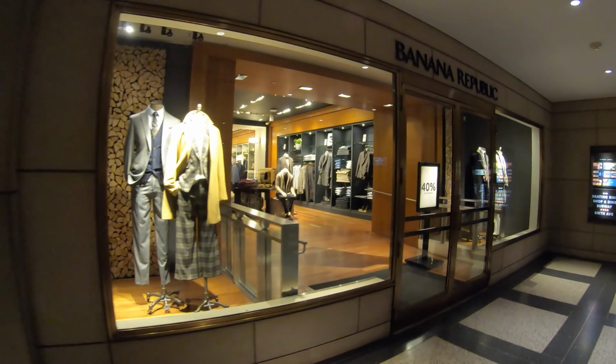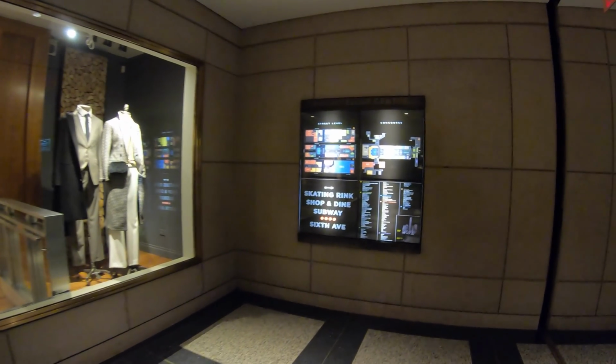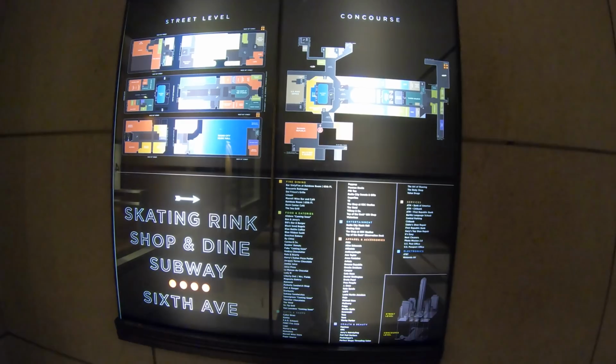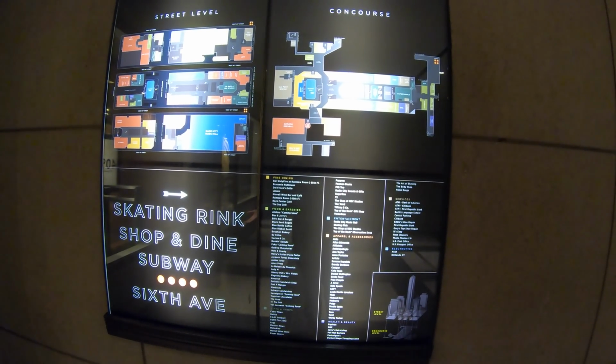They have a special sale right now, 40% off your purchase. Here's the directory for Rockefeller Center. You can see they have a lot of options here.